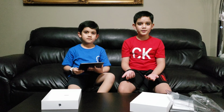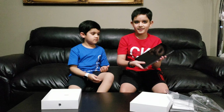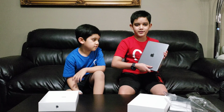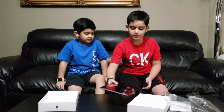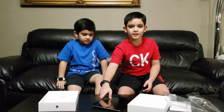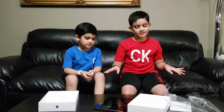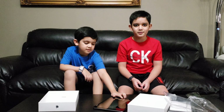So, we already booted it up. We're going to set it up. Here it is. Last look at it. From the back, it already looks so good. For those of you who still have a year-old or 2-year-old iPad, and those of you that are thinking of getting a laptop or Samsung tablet, don't buy those. This is the best. Best quality, as we all know. Apple sells the best quality.